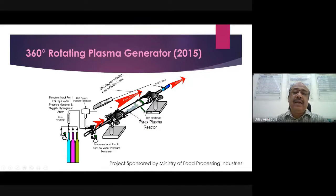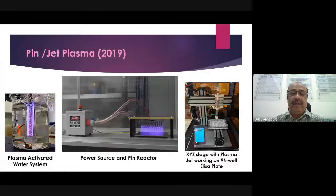And as this whole chamber rotates through 360 degrees, all the sides of the grains can be exposed to the plasma. This is the project which was funded by the Ministry of Food Processing, and we could develop this particular thing.